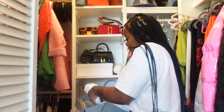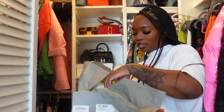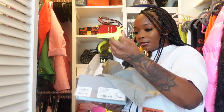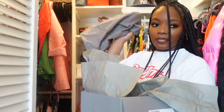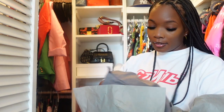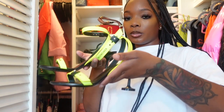So the inside of the box, of course, is just wrapped up in all this tissue. And I actually stepped out in these last night for the first time. They just came yesterday, and I literally just stepped out in them. I think it came with two duster bags, but I was so drunk last night I just came in, threw them in the box, and went to bed. So let me hook them up for you guys. They were just super different when I seen them, and this yellow is fire.